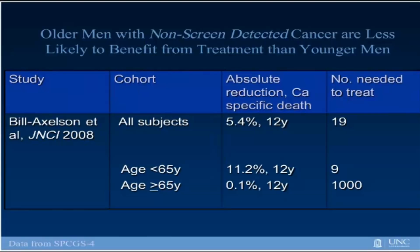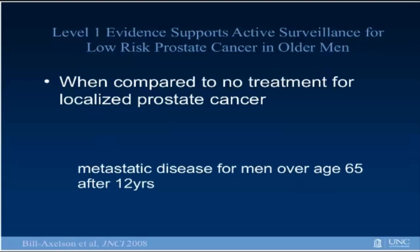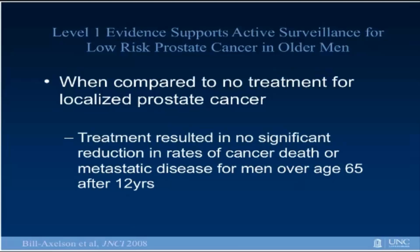And in this group overall, there was an absolute reduction in prostate cancer specific death of 5.4% at 12 years with a number needed to treat of 19. However, when the cohort was stratified based on age less than or greater than or equal to 65 years, the number needed to treat for men less than 65 years was only 9. However, for men greater than or equal to 65 years, it was 1,000. And so I think these data could actually be presented as level 1 evidence supporting active surveillance for low-risk prostate cancer in older men. When compared to no treatment for localized prostate cancer, treatment resulted in no significant reduction in rates of cancer death or metastatic disease for men over the age of 65 after 12 years of follow-up, and again, in a group of men who were largely an unscreened population.